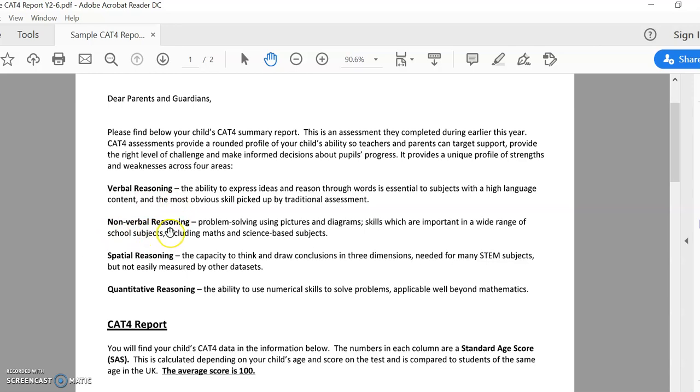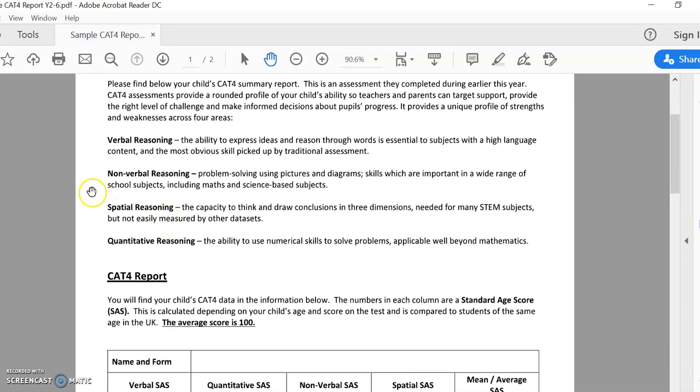Then we would have non-verbal reasoning, so it might be very similar types of problems as verbal reasoning, but they take out all of that language, so they might be assessing this using pictures and diagrams and those types of things. Then we've got spatial reasoning, so that's the ability to think, for example, in 3 dimensions.